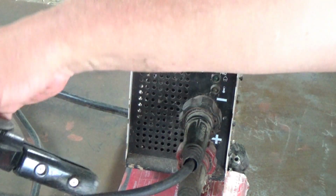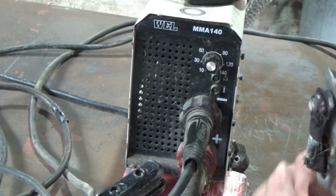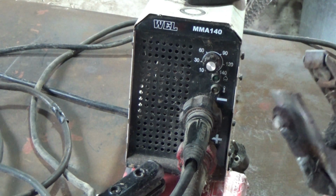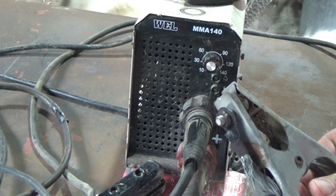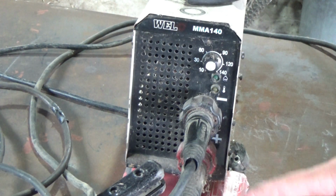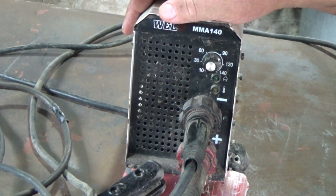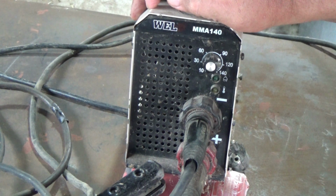I've changed the electrode holder and the ground cable. I'm going to have to change it again, and this is broken here, which is not the end of the world, just can be a little difficult. The end needs to be cut off of the wires. These cables are really short. I've always planned to get longer ones, I've just never done it. This is 240 or 220 volts, as is everything here in Thailand.